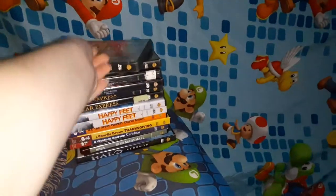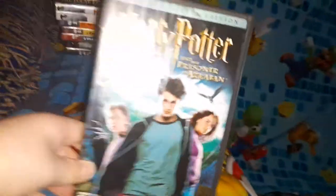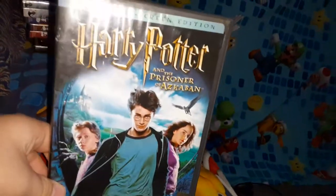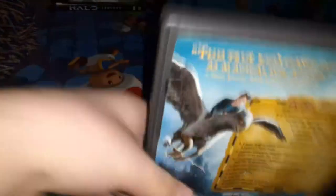So we're going to be starting with the first movie. I only have 13 DVDs to show you all, so we're going to get started. The first movie I have is Harry Potter and the Prisoner of Azkaban, the full screen edition. Here's the front, the spine, and the back.